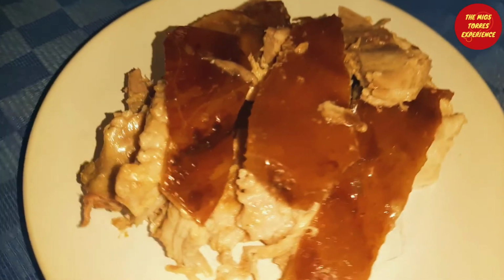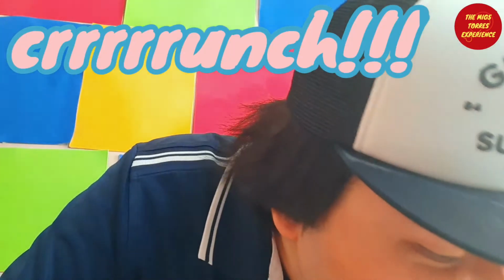Now, if you ask people who've tried lechon what their favorite part is, most of them at least will say it's the skin. Nice and crispy and really tasty. Wow. Oh yeah, tastes almost like bacon, but better. Yeah, I said it. Lechon skin is way better than bacon.